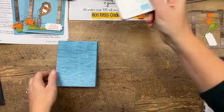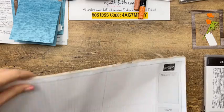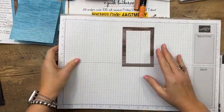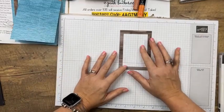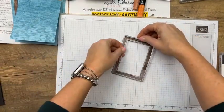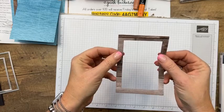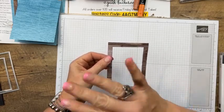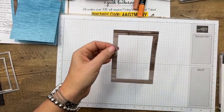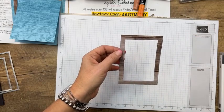Now, one other thing I'm going to do is really kind of probably overkill. You probably don't need to do this, but I thought I'd show you. We're using the In Good Taste Designer Series paper, the wood grain. I took two rectangles and made a frame. The browns in this aren't necessarily our browns. I'm always bragging about Stampin' Up, how our colors all are matchy. Well, because this is an actual wood grain photo, it may not necessarily be our browns.